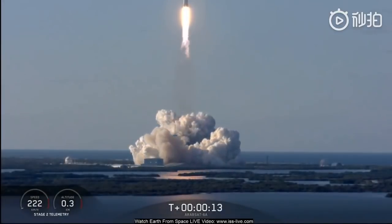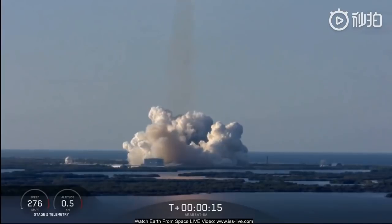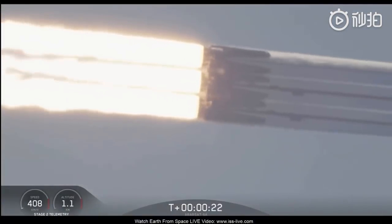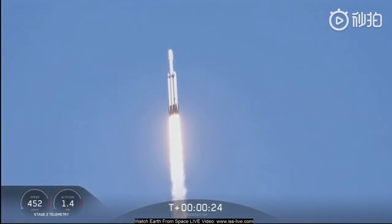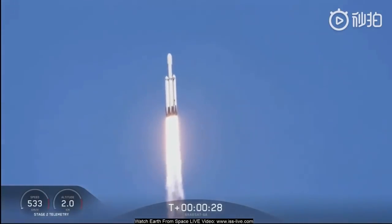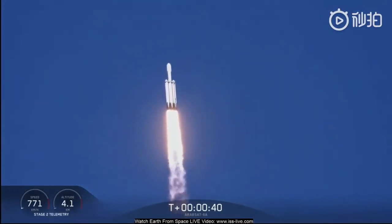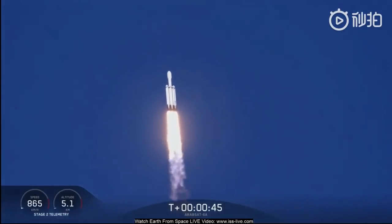Vehicle's pushing downrange. Center core beginning deep throttle. Center core at deep throttle. Plus 33 seconds into flight. Under the power of 5.1 million pounds of thrust, Falcon Heavy is headed to space. We're throttling down at T plus 40 seconds to prepare for maximum dynamic pressure.